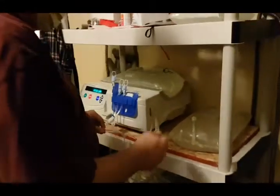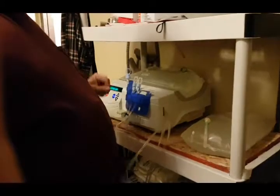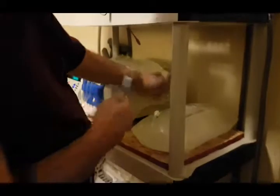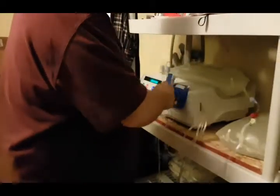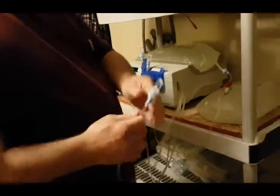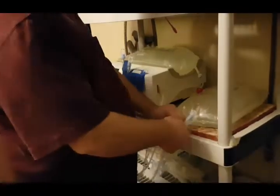So first one here is the red one. This one goes to the heated bag. The heater bag is on top of the machine. Remember, aseptic, I've already washed them. Face mask on. Connect bag 1. Connect bag 2. I pre-loosen these caps because they can be really on there.